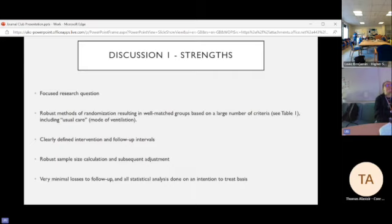There was a table that showed that. I think I've referred to table 1 if you look at the actual paper, that shows that they were very well matched. They had a clearly defined intervention and follow-up intervals. There was a robust sample size calculation and subsequent adjustment, and there were very minimal losses to follow up. And they used an intention to treat analysis.